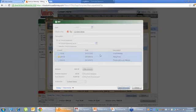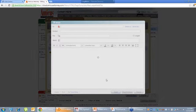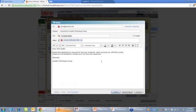And by clicking Send Invoice, I have this nice chronology of everything that's gone on in our case. And Amicus will actually format this email based on my choices. So if I have a specific script I like to give with reminder statements, if I have multiple copies of invoices, it found my client's email address and created this email directly for me.